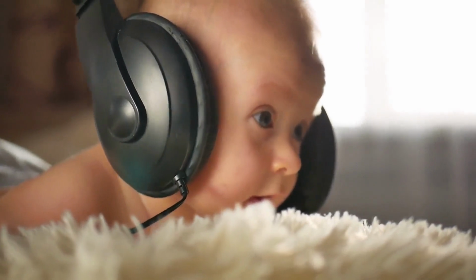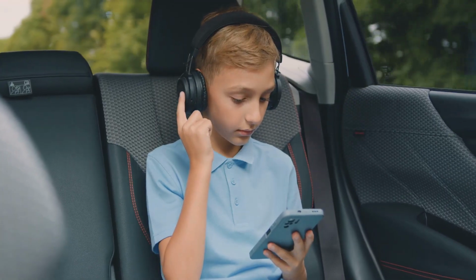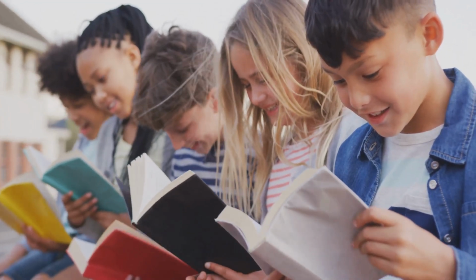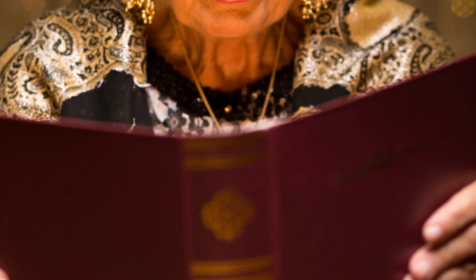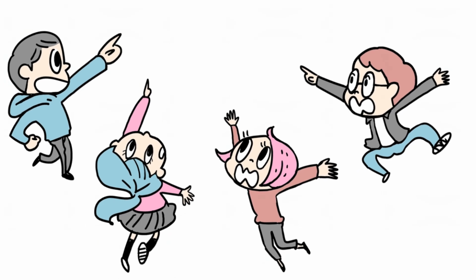Audiobooks can also be a lifesaver during long car trips or when you need a few moments of peace at home. They keep the kids entertained and engaged while also fostering a love for stories and learning. So next time you're thinking of ways to make learning fun, remember the magic of audiobooks. Audiobooks are indeed a magical tool in the world of learning.